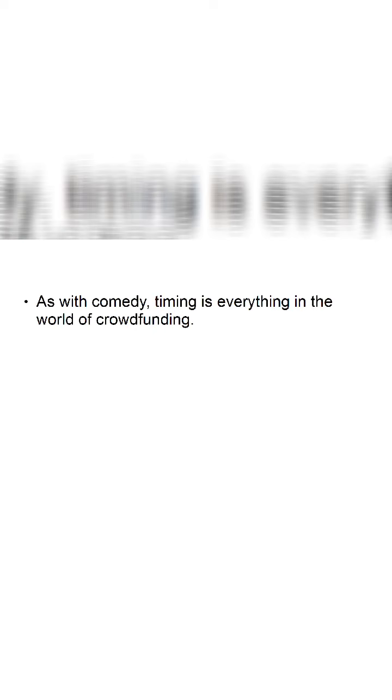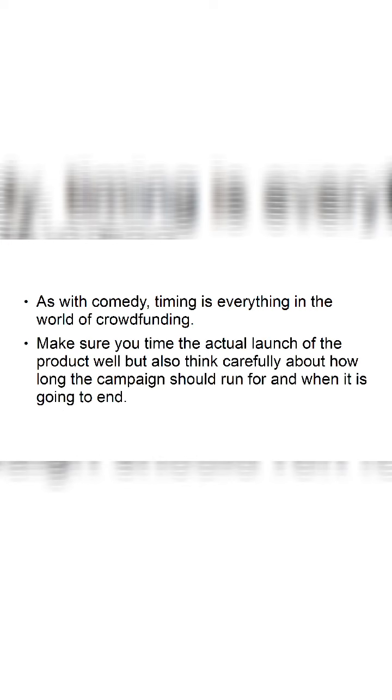3. Time it well. As with comedy, timing is everything in the world of crowdfunding. Make sure you time the actual launch of the product well, but also think carefully about how long the campaign should run for and when it's going to end.